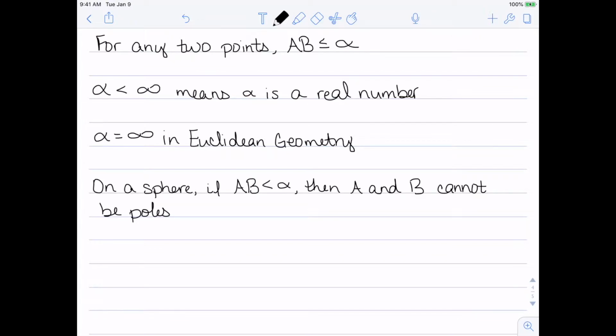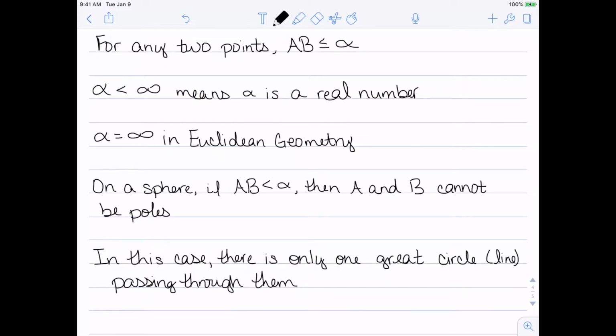On a sphere, if my 2 points are less than alpha, my maximum possible distance, then they cannot be poles. So poles are like the endpoints of a diameter of the circle. They can't be polar opposites of each other. On the other hand, if they are actually equal to alpha, then they will be poles. And in this case where the distance is strictly less than alpha, there's only going to be one great circle or line passing through these 2 points. So if their distance is not the maximum distance away, then lines between 2 points will be unique.